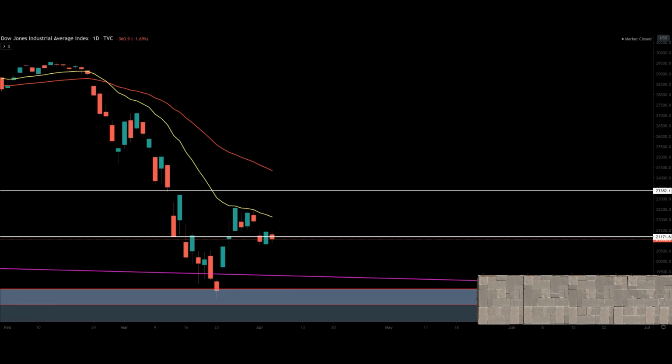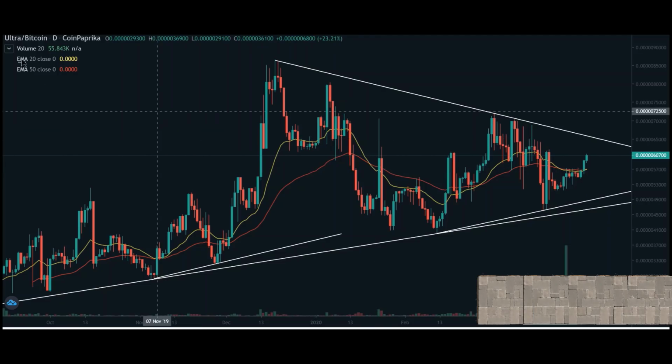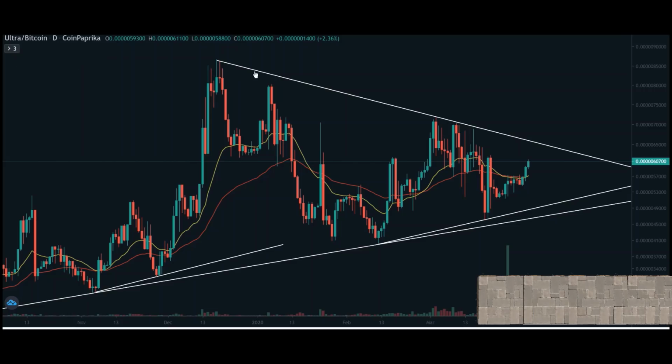You just have to bear in mind that we take it with an extra pinch of salt, but we can use them, and I'm going to show you on one of them just how well these chart patterns play out even on a low market cap. So let's get into that. So I've jumped over to charts.cointrader.pro to do the technical analysis of one of my favorite projects, Ultra. Ticker is UOS.